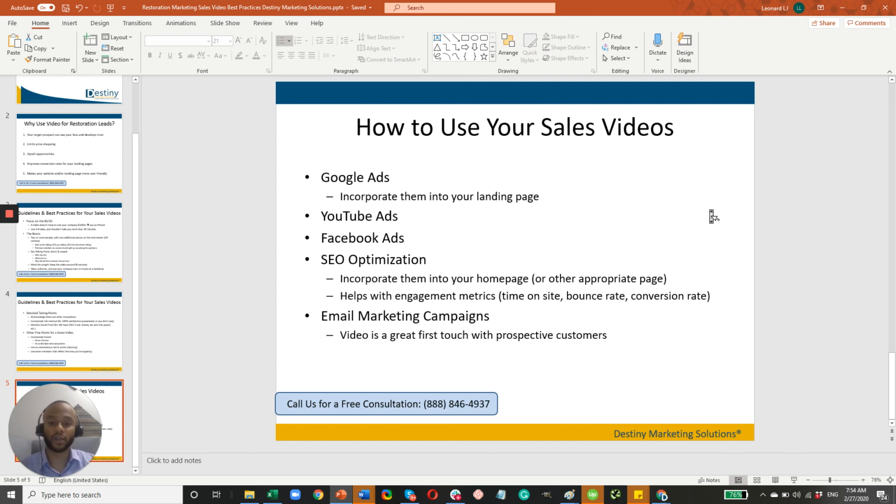But Google Ads, of course, you incorporate them into your landing page. So this will really help with engagement. And of course, if you are currently running ads or have run ads in the past, you know how important those usability metrics are for your ads, and how much you're paying per click. And then really what's most important, video is going to help improve your conversion rate. So you're going to get a lower cost per conversion, and more leads within the same budget is obviously beneficial for your business.